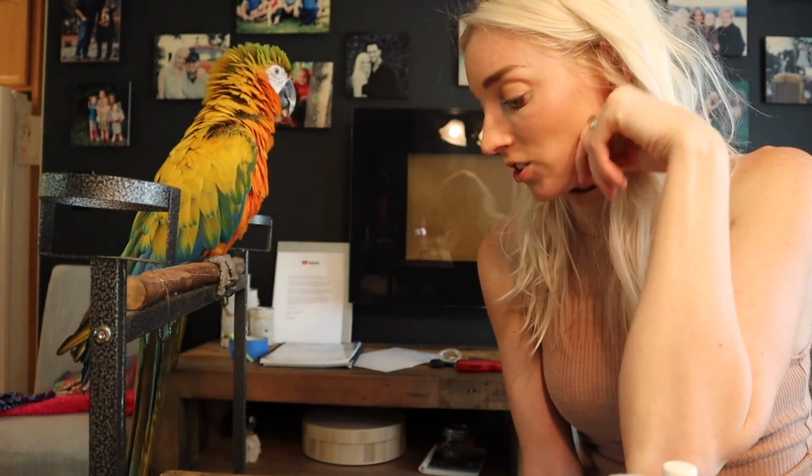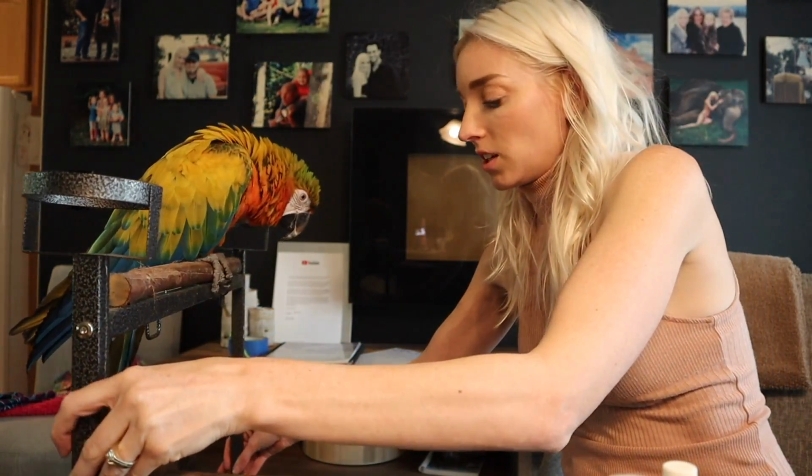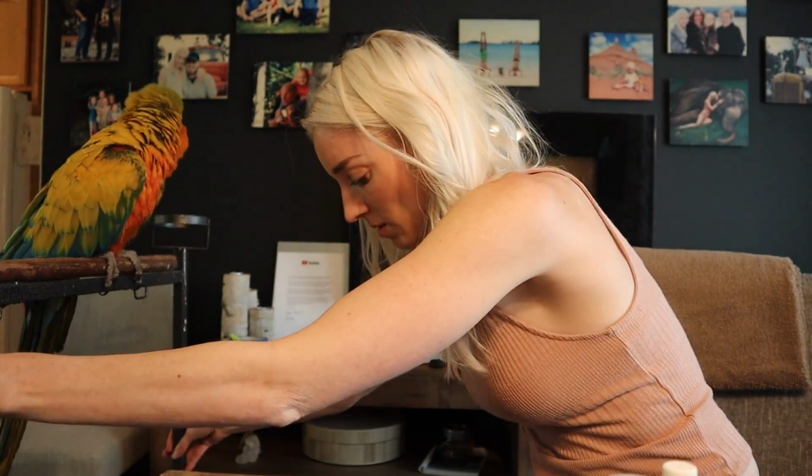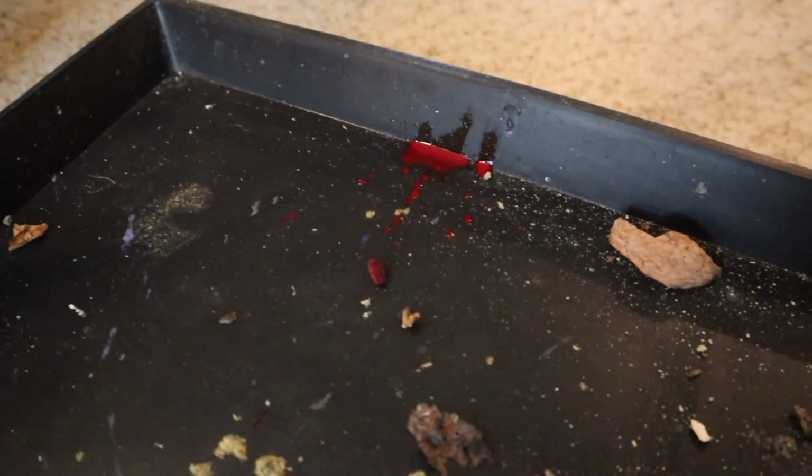I got really scared because I noticed quite a bit of blood and could not tell where it was coming from. It wasn't just dripping off of something. I actually thought maybe he was pooping blood at first when I saw it. I'm gonna show you guys what it looked like. This is the little bit from when I moved him and tried to figure out where it was coming from.